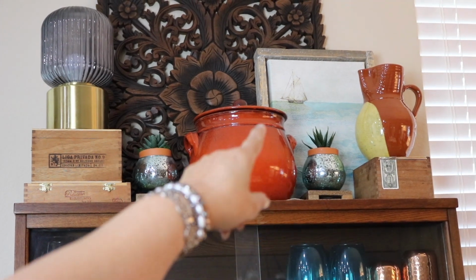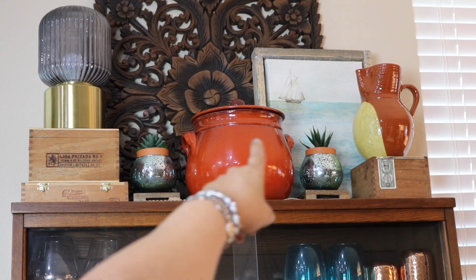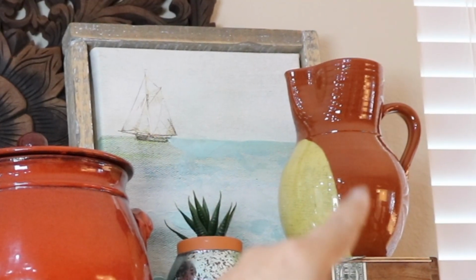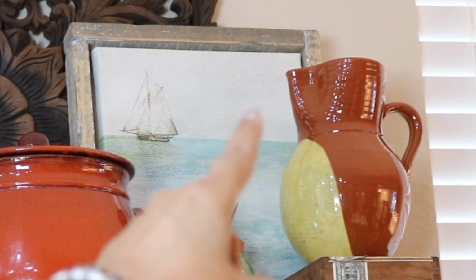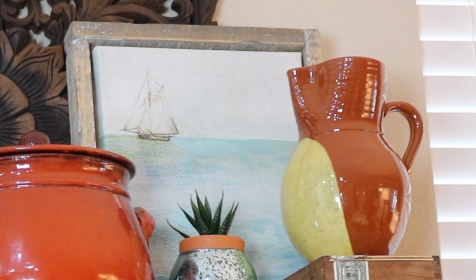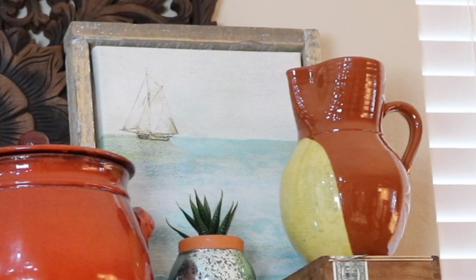Now, moving on to, I'm not pointing at the ceramic pot, the bean pot. I'm pointing at the picture that is right back there. That picture I also purchased at the Goodwill, brand spanking new, for $5.98. Thank you very much. That picture frame I purchased, I think it was $6.98 at the Goodwill. It is from Pier 1 Import. It is absolutely beautiful, very heavy piece.